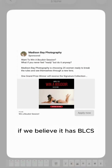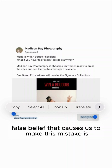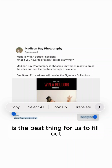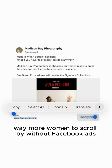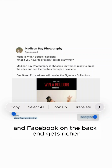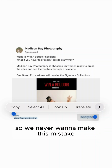All right, so now we're going to diagnose this if we believe it has BLCS, Boudoir low click syndrome. First thing I'm seeing, we've got the below creative cluster mistake. The false belief that caused us to make this mistake is we're believing that everything Facebook tells us or recommends us to fill out for our ad is the best thing for us to fill out, and not the best thing for Facebook when we fill it out. So it screws us because it causes way more women to scroll by our Boudoir Facebook ads than necessary, pulling our unique CTRL under 6%, contributing to BLCS, Boudoir low click syndrome. And Facebook on the back end gets richer because the more women scroll by our ads per unit time, the more ads Facebook can serve per unit time, and they make more money when they do that. So we never want to make this mistake.